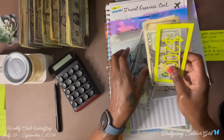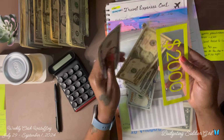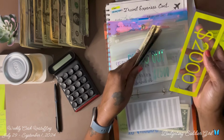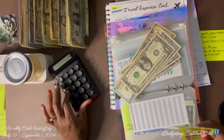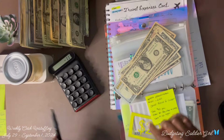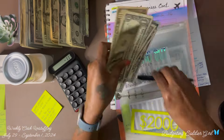And I am going to update this later as well. That's 100, 200, 300, 38 minus 449. So I need to transfer $111, and I'll update this later. Transfer 111, and that is food.